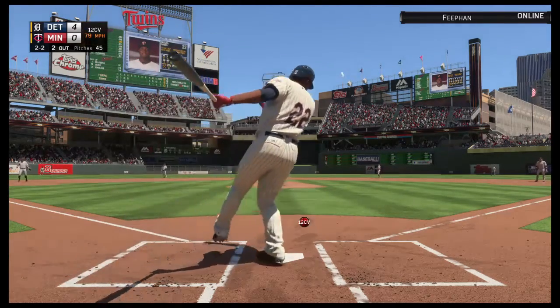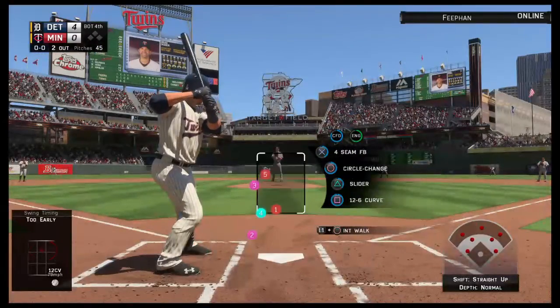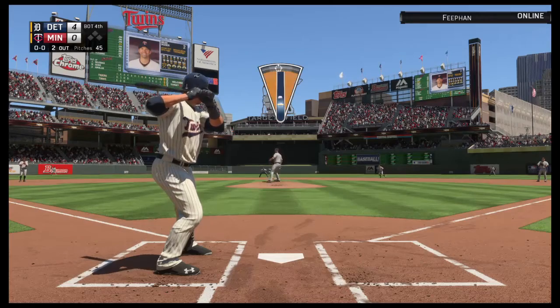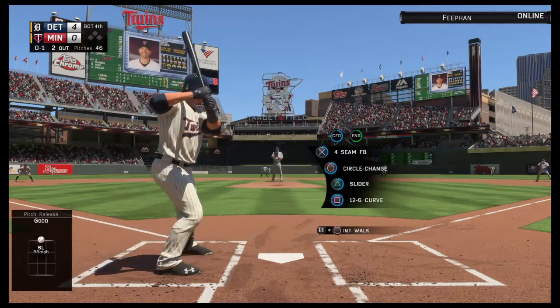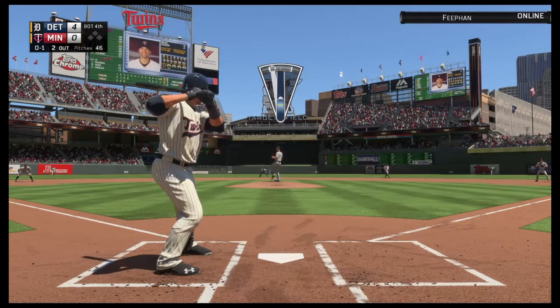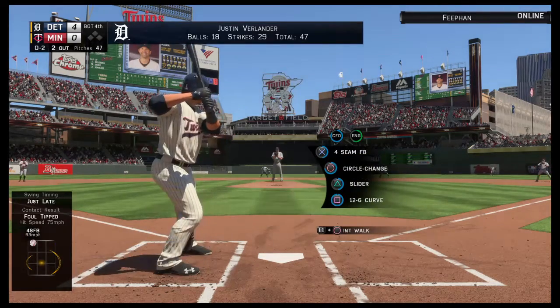A breaking ball swung on and missed, and he's set down for the second time this afternoon. Brian Dozier stands in. He's 0 for 1 after grounding out. Starts him out with a slider for a strike. I tell you, he's got a good pace, a good tempo to him out there right now. And he falls behind 0-2.